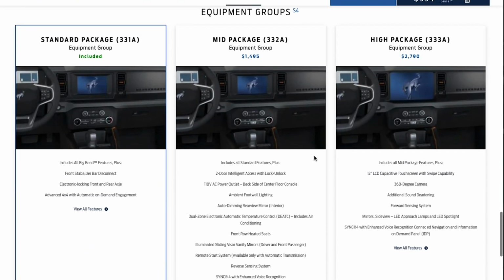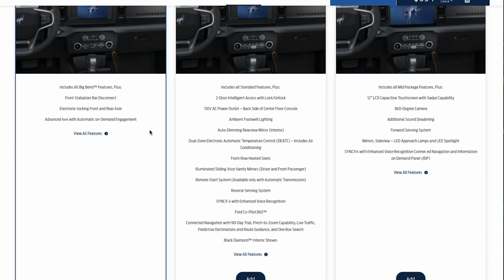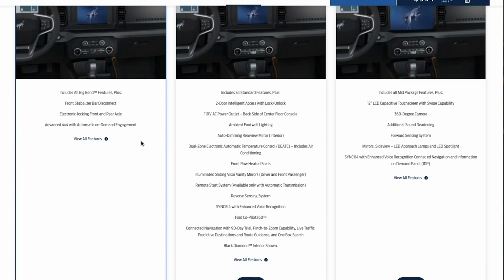Here's where stuff gets really tricky and really, really expensive. The packages. The standard equipment is nice because with the Big Bend, you get all the features of the Big Bend, but this adds in the front stabilizer bar disconnect, which is awesome. Automatic on-demand engagement, the advanced four-wheel drive system, all that good stuff.